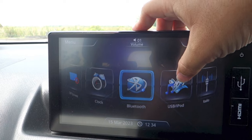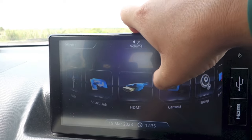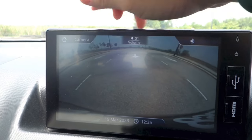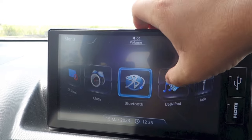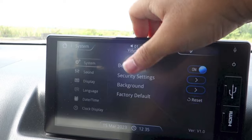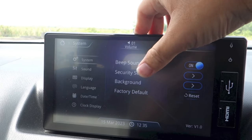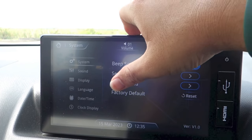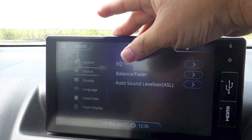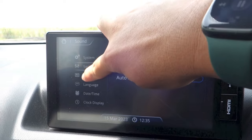Apart from Bluetooth, we can also select USB, iPod, radio, smart link, HDMI, bring up your camera. Bring up your settings. Right here, system settings with the beep sound, security settings, background settings, and restore back to factory default. Under sound, you can set your equalizer, balance fader, and automatic sound levelizer settings.